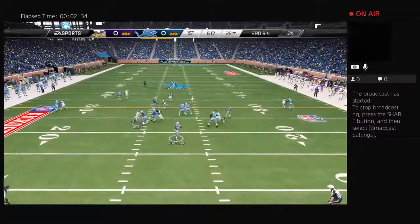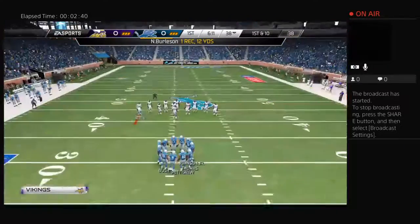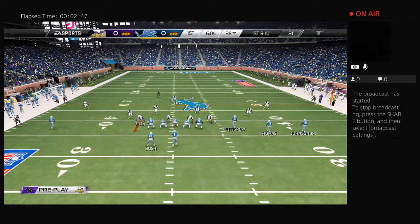3rd and 4. Throwing now to his left. The quarterback throws it on the mark. When you play man-to-man against this receiver, you're going to have a tough time. Quarterback's a good thrower. Really hard for a defensive back to stay with him.